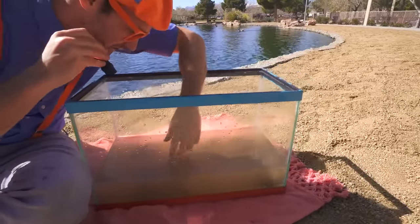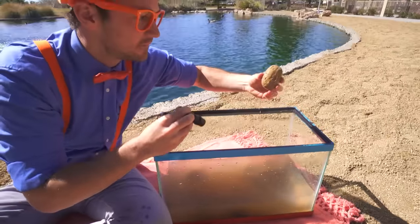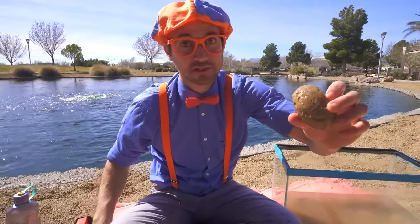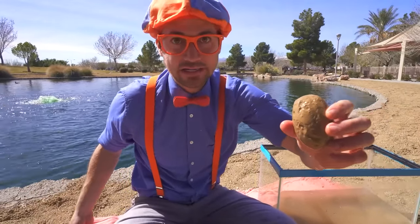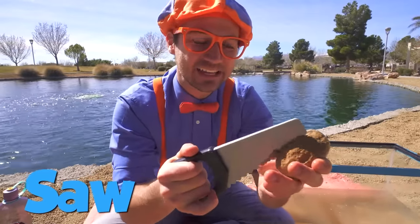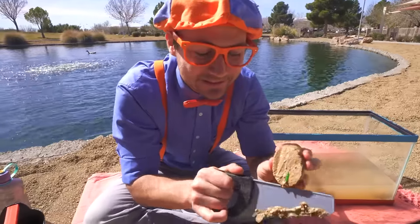Okay, oh, there's one. How about this one? This one looks real good. Okay, this one's really tough, so we need to bring on the saw. Okay, cut, cut, cut. Cut it.